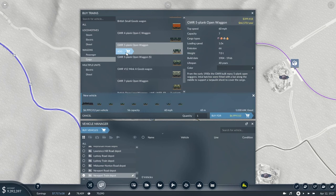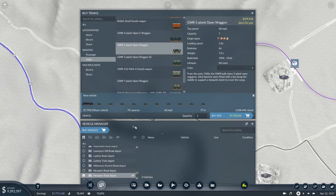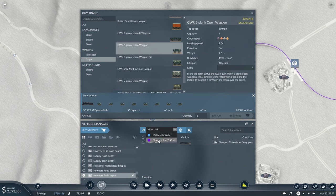So we've still got excellent speed, we've still got good speed. How many wagons is this? Two, three, four, that's eight. Can I put another two on there? We've still got good speed. Obviously, a really nice, powerful locomotive. 70 capacity. That's a nice start, I think. You're costing me 7 million. Okay, we'll take it down to that for the time being, because I still need to buy all those trucks. So we'll buy you and we will put you on Newport Iron and Coal.